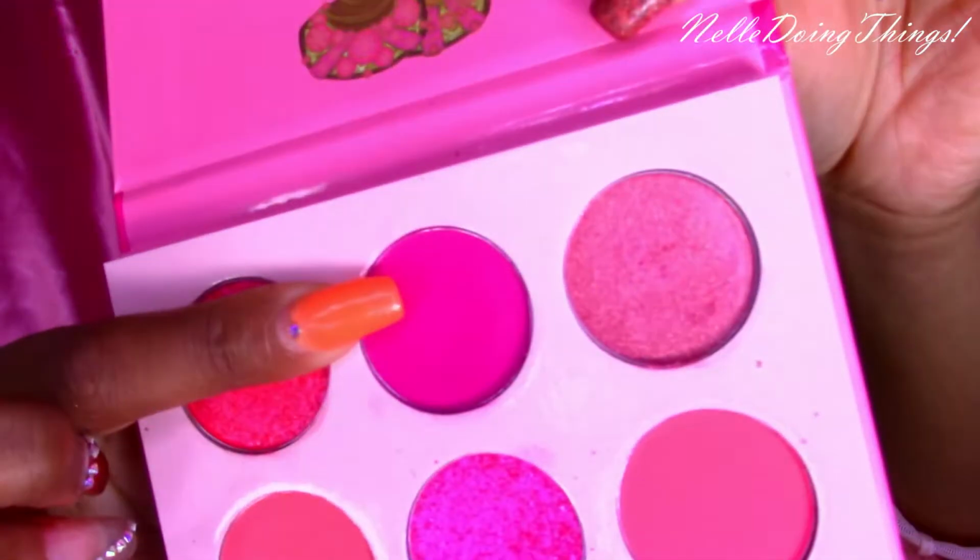And then of course the matte hot purple. This one's like a hot pinkish purple. I don't know if you guys know about that one lipstick by NYX. It was like a hot pink but purple background. It was like legit. Everyone knew about it. It was great. This color right here reminds me of that lipstick but in eyeshadow form.